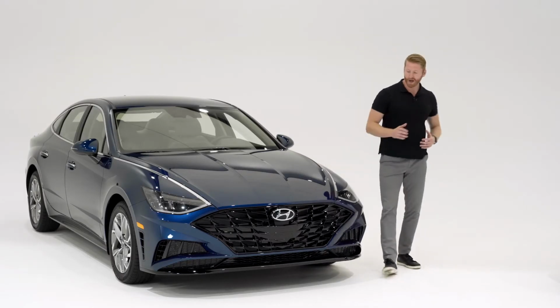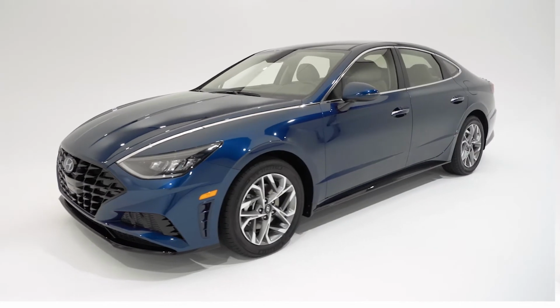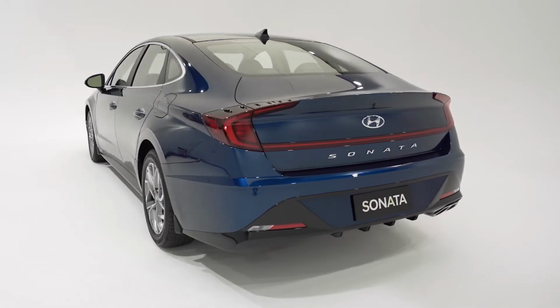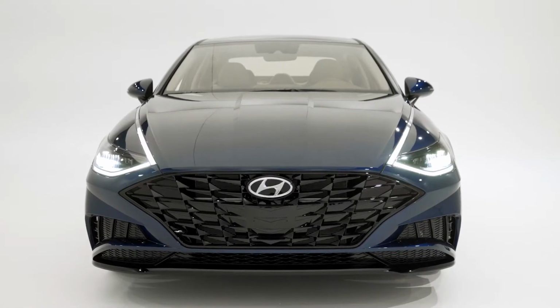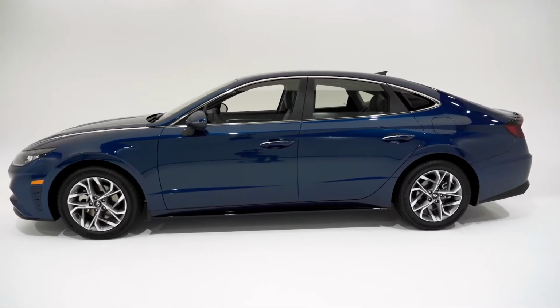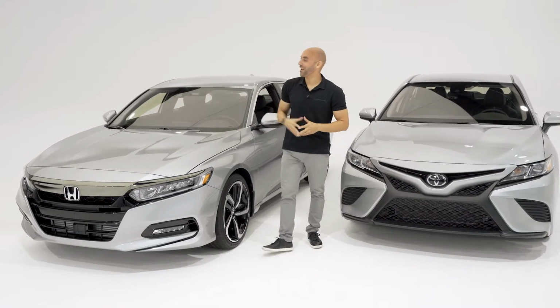So compared to the Camry and Accord, you'll see it looks dramatically different with its bold, sporty styling. And it has a lot of design features that really take it from kind of what you'd expect out of a sedan to something far more interesting. Now, to start off, the Sonata represents Hyundai's new sensuous sportiness design philosophy. It's going to be longer, lower, and wider than its previous model, and quite a bit more aggressive look. Okay, now let's check out the front end angle.